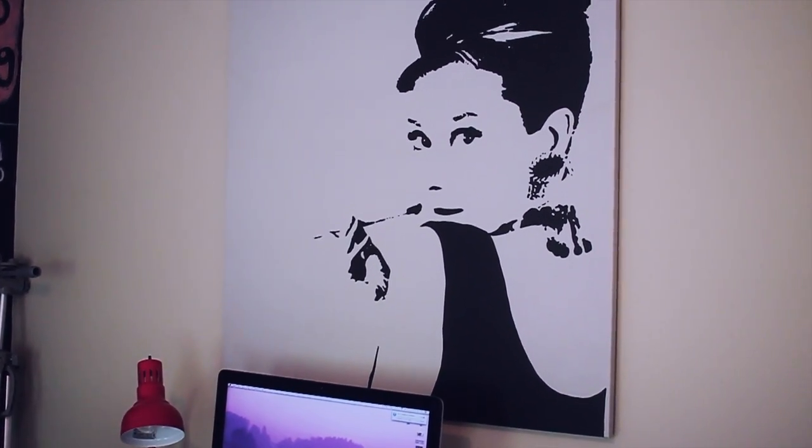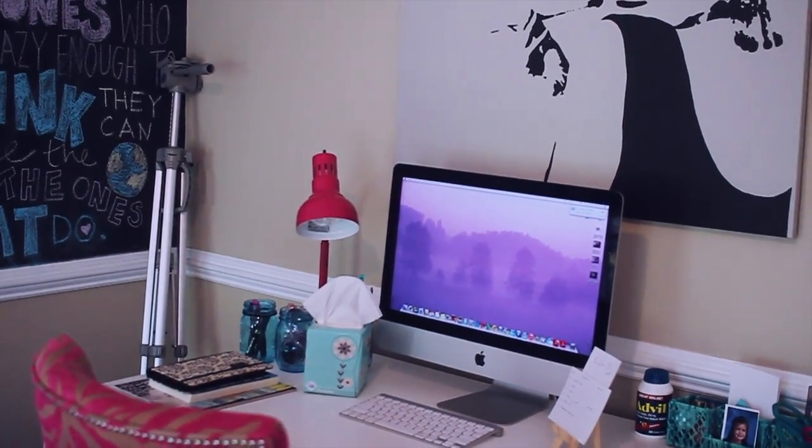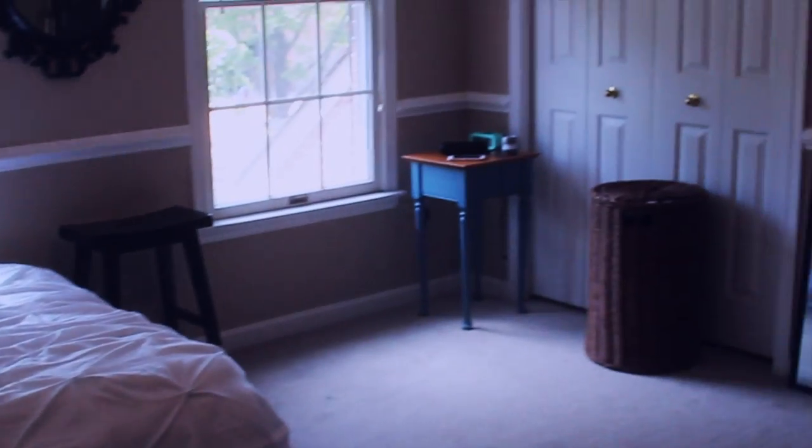I got this from IKEA as well, and that little lamp I also forgot is from Target. No surprise there. So this is my room. This is where the magic happens. Didn't mean for that to be sexual.